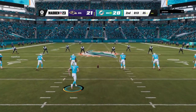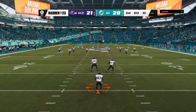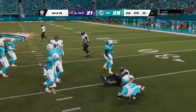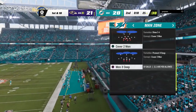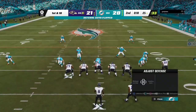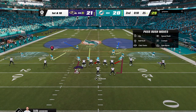So not much time to speak of remaining in this first half as the kick's away. This is taken just shy of the 10. And he'll go down as this drive will start at the 25-yard line. The Raven offense set at the line for this next drive. And with 10 seconds left, not really enough time to put something together.